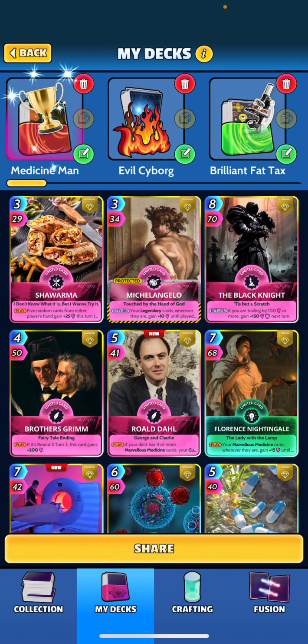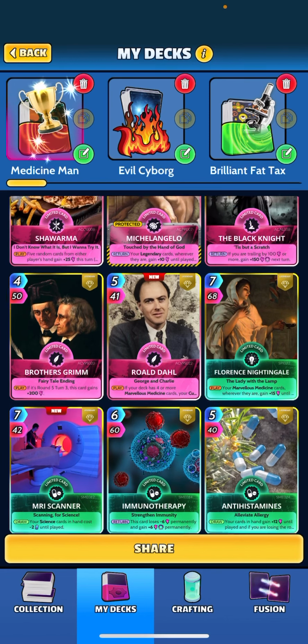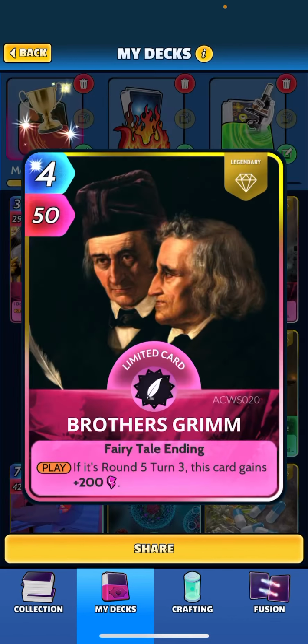So that's typically how I like to use Black Knight, but not always. Sometimes I'll toss him out there if I think I can win the round with him, if he's gained quite a bit of buff. We've got Brothers Grimm.